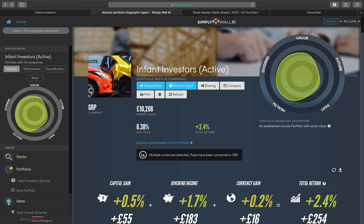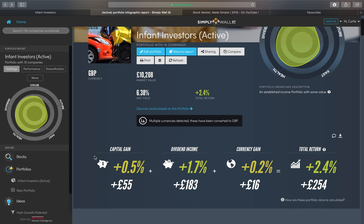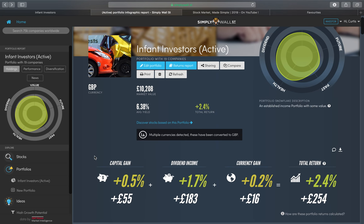Right, on to the Simply Wall Street Journal for today. I wanted to have a look at some of the fundamental information surrounding my portfolio today, and also some of the news with a few key particular stocks. I really use Simply Wall Street just to see from an overview standpoint what is really going on in my portfolio. As you guys know, I'm with Freetrade, and I can't really get a good flavor of what's doing well, what's not doing well. So Simply Wall Street does really help with that.